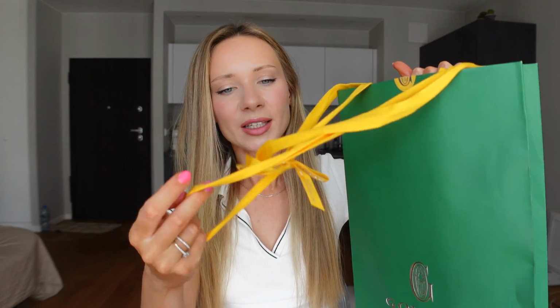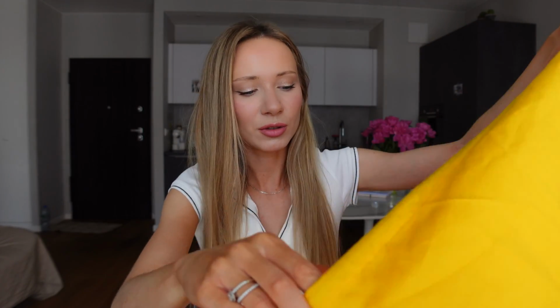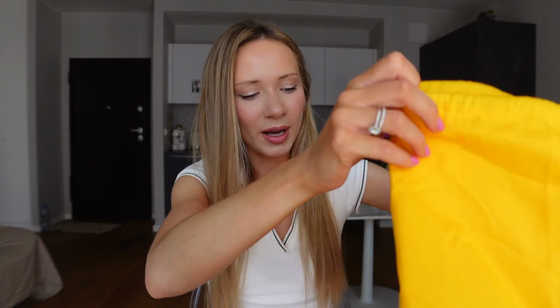First of all, you get your Saint Louis bag packed in a beautiful green paper bag like this by Goyard with yellow handles, and then inside you have a dust bag. The dust bag is quite big. It is bright yellow, thick cotton, looking like that. Really nice and useful if you want to travel with your bag. And here is my Saint Louis PM tote by Goyard.